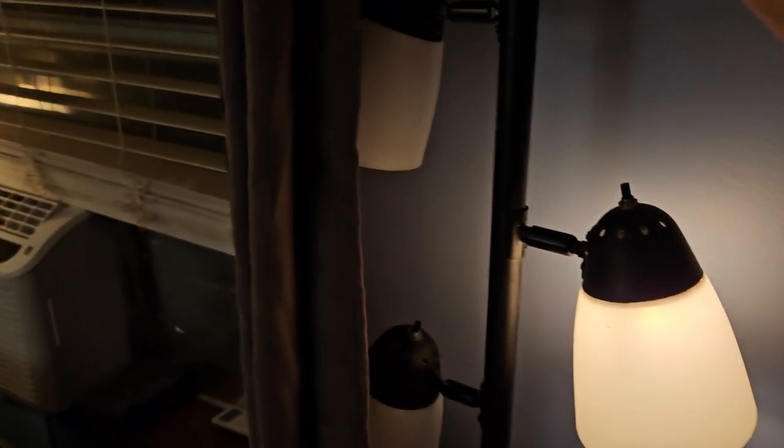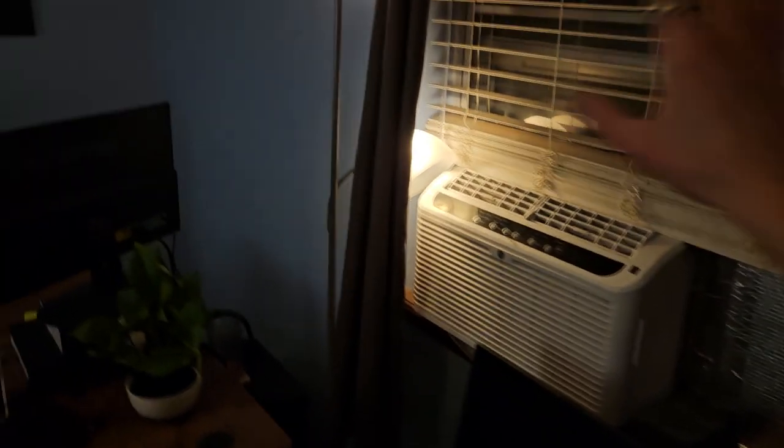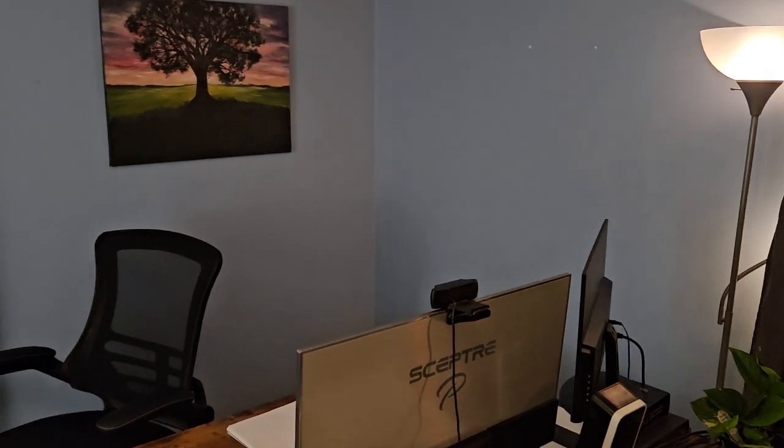Then what else we got? Lights. I like to be able to have multiple settings, like intensities of light during the day, that I change. Like that one's brighter, this one's more dim. So in the evening I like to run just those types of lights and actually turn off the YouTube light, which I'm running right now because it's in the evening and I'm recording this video.